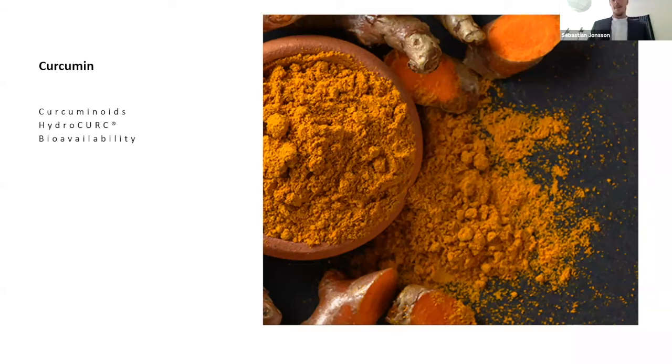Historically, the body has found it hard to absorb curcumin. But thanks to the developed patent of Hydrocurc, we can now transform curcumin from fat-soluble to water-soluble. And by doing so, this enables our body to absorb curcumin in a way that has never been possible before, for us to fully capitalize on the health benefits of curcumin.